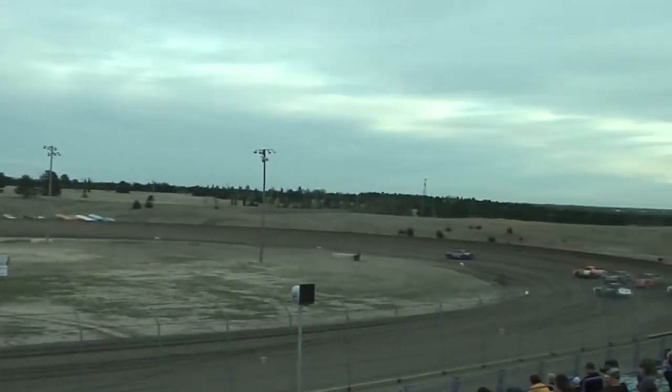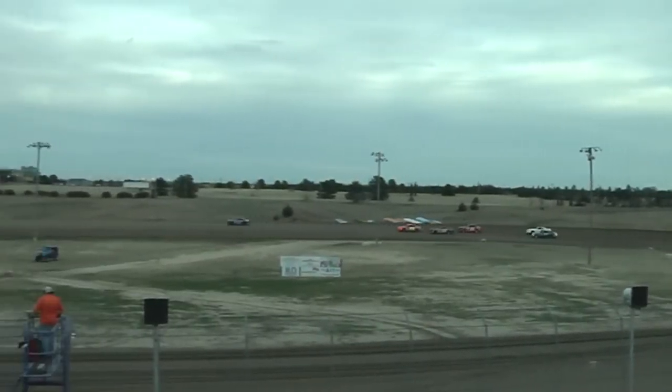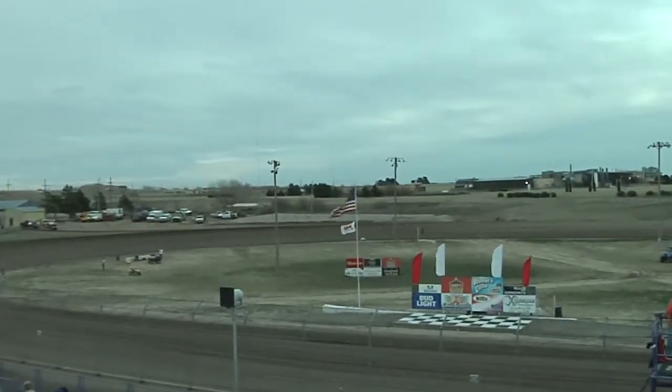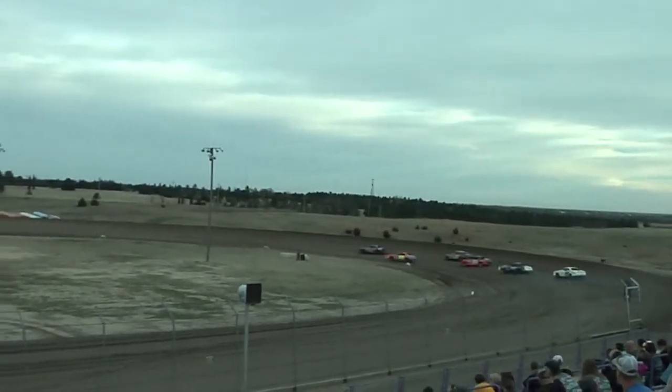Your leader still Kyle Pfeiffer, then Teifelt. Here comes Sterling down to the bottom. Caution going to be out for Tubbs. Flags back in the air for the stock cars. Pfeiffer going to lead him down into 1 and 2, then Teifelt. And working that outside is going to be Sterling and Holloway.